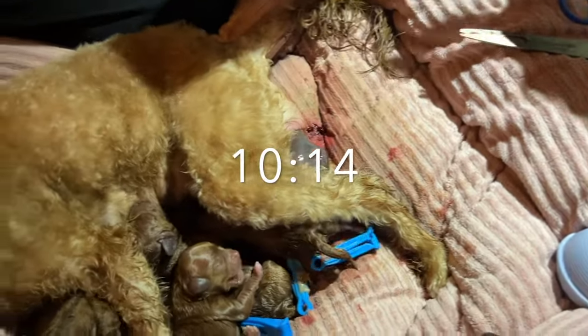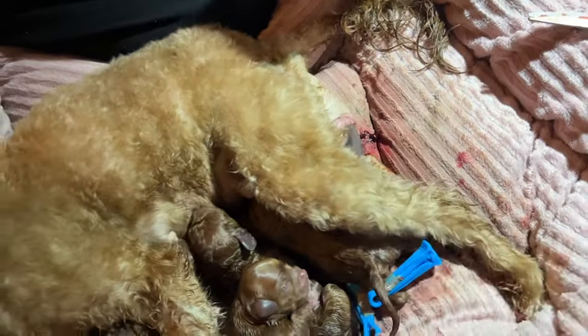Okay, this one is coming out. This one's coming out. Really, it's moving fast. It's moving. The last one came out and it wasn't moving at all.